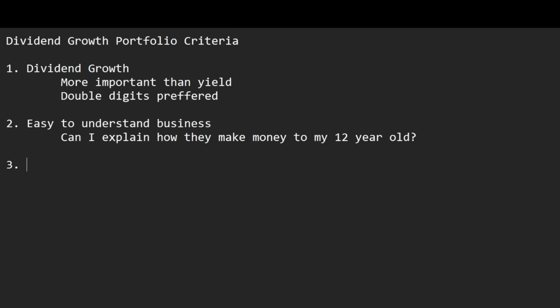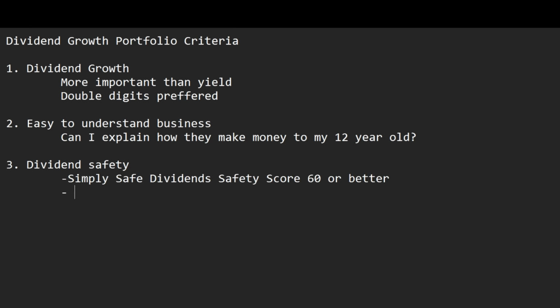My third criteria is I want a safe dividend. Now, nothing is a given in the stock market, anything's possible, but since I have the subscription to simplysafedividends.com, they provide nice dividend safety scores based on some set criteria, so I only picked from stocks they rate as safe or higher. Generally, you want the dividend to be easily covered by free cash flow, and you want free cash flow per share growing year over year. That is the recipe for dividend growth.